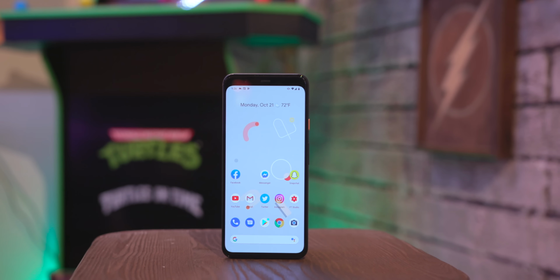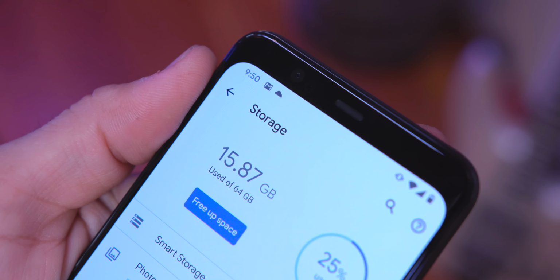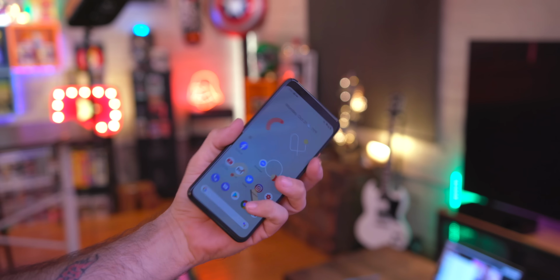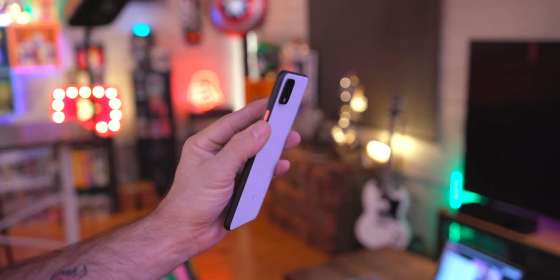In the Pixel 4 XL here, we do have a 3700 milliamp hour battery. More on battery life a little bit later. And we also do have 64 gigabytes of base storage. Shame on you, Google. I guess I just expected a little bit more out of the base storage, to be honest. For $899 though, for the Pixel 4 XL and 64 gigabytes of base storage, I think they could have done better.